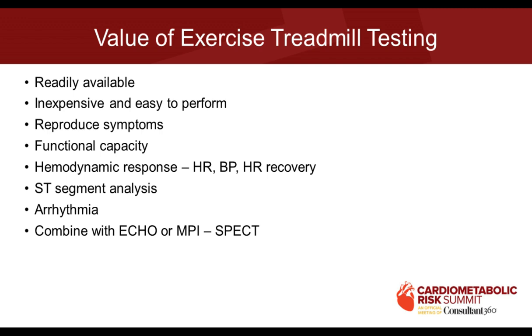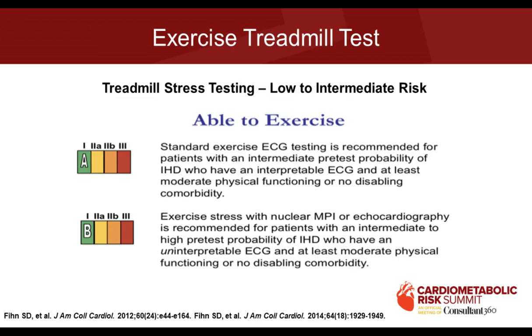You can assess our hemodynamic response, heart rate, blood pressure, recovery. Obviously, we can look at their ST segment changes. We can look for arrhythmias. And as I said before, we can combine it with echo or MPI or SPECT. Here's the guidelines from the ACC for people who can exercise.